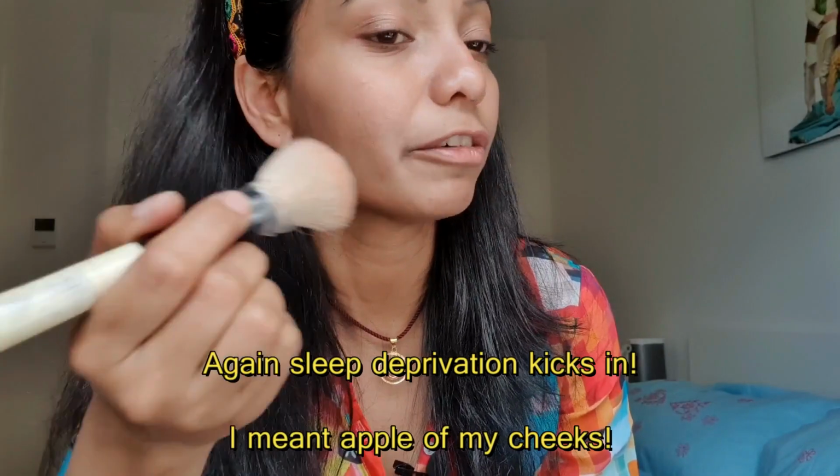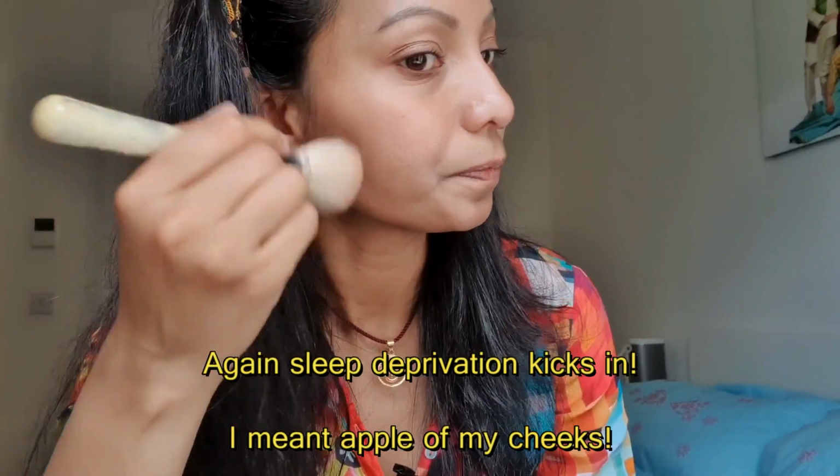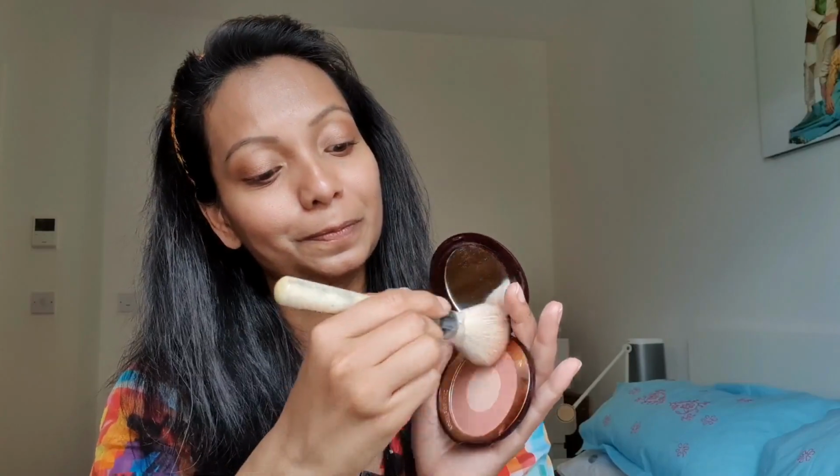So I'm first going to swish it gently around the periphery. I've got some color. I'm going to dust off the excess and then put the blusher on the apple of my cheeks, going outwards to give my face some structure. Yeah. This is a lovely glowy nude color. I love this color. And repeat.